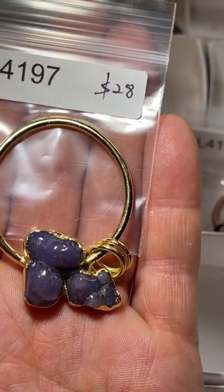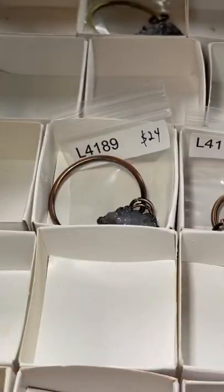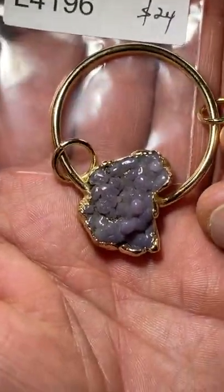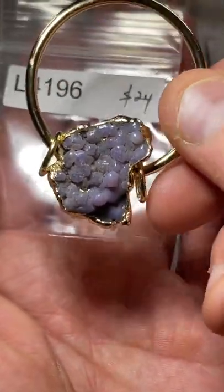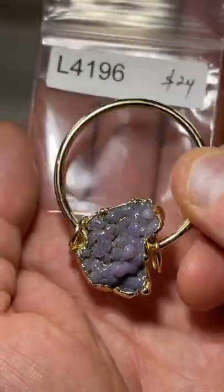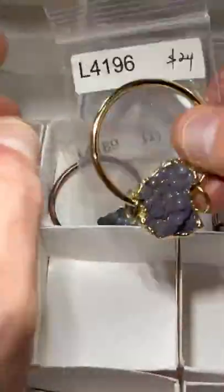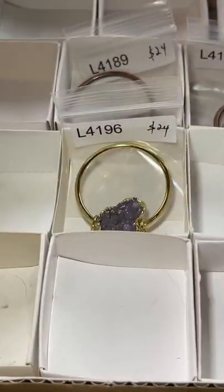And this one is this one. That one's $12. It's a fair quarter price. These are purple. 4196. $12 that one.